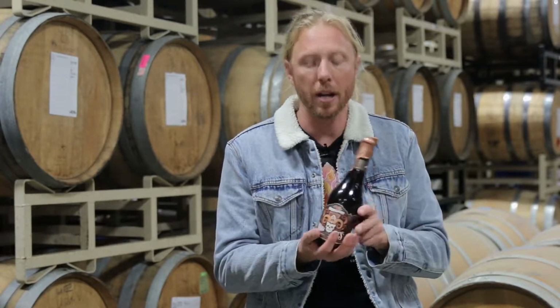We've got a new package for it this year in the new bottle, which I think really speaks to the brand. I'm just so proud of what we did here. But after doing that, we want to change it up again. I never want to make the same thing with this beer. It always needs to evolve.